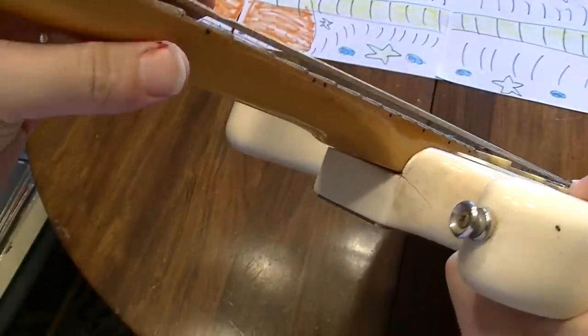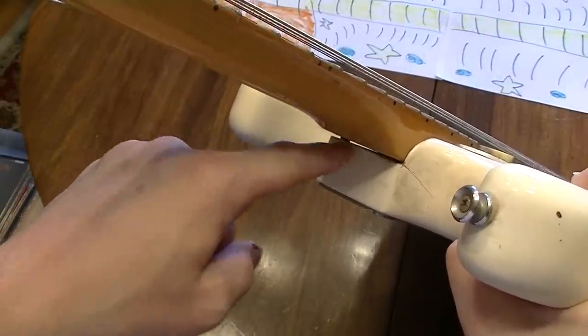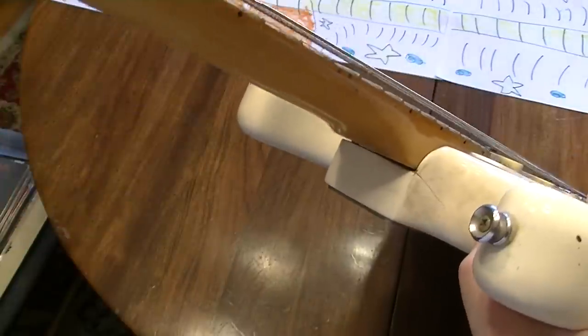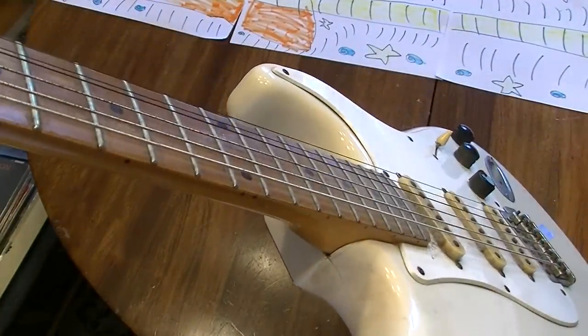Very high action on it, and you can kind of see why. Look at the space right here. They don't even have the neck all the way on the thing. So the neck angle's all screwed up, so the action's way high. Completely unplayable as it is right now. And maybe somebody did that on purpose so it wouldn't get bought.